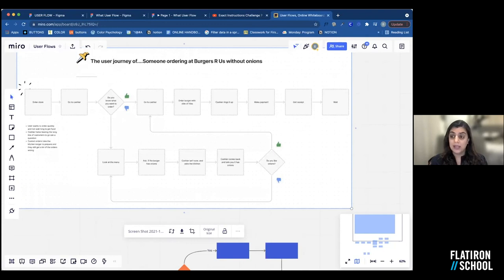Right. Yes, there's another problem that we haven't thought of, which is why is the kitchen messing up custom orders? Is it a problem of input? Is it a problem of understanding or loss of translation from customer to cashier to kitchen staff? Right. Maybe I said no onions and the cashier, it was really, really loud and heard more onions. Happens all the time, guys. Don't tell me it doesn't happen.